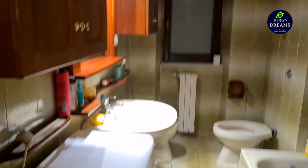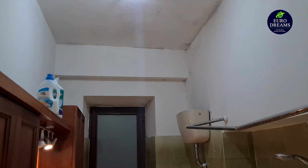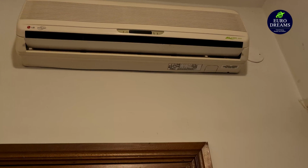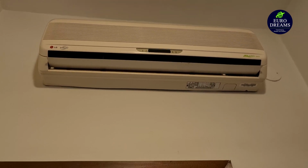The toilet. The washroom. That's it, guys. For two people, I guess this house is good. This house is enough. It's a small and cute place. So guys, this place also has an air conditioner. Some houses do not have an air conditioner, but this one does. So yeah, look for a place where you have an air conditioner, because in summers you will require it.